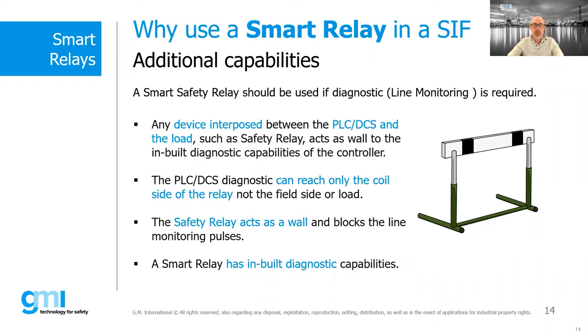In other cases, many modern systems do support digital output diagnostics. However, in many applications, they cannot directly drive the load because they are voltage and current limited, typically no more than 500 milliamps at 24 volts DC. Or when the load, such as a valve, beacon, or sounder, requires more than 24 volts and or more than 500 milliamps, relays are necessary. Yet when using a standard relay, the digital output diagnostic dies at the relay coil and cannot reach the load in the field.